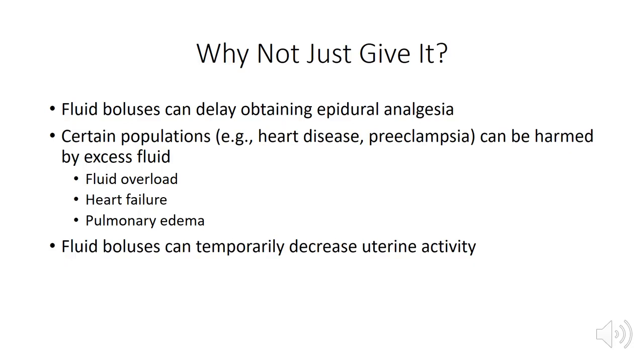That harm can be more significant, though, in certain disease states, such as heart disease or preeclampsia. That fluid overload could be problematic in preeclamptic patients. They can get some pulmonary edema. And then additionally, patients with significant kidney disease are in a very tenuous state regarding their fluid balance. And so we don't want to just give fluid if it's not going to help them. Additionally, there has been some data out there that shows that fluid boluses can temporarily decrease uterine activity, which can have some effects on the labor process in general.